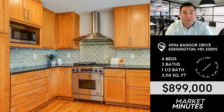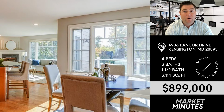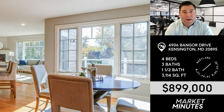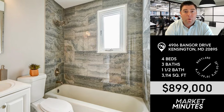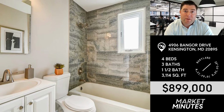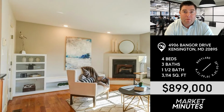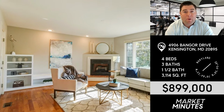You have a nice open kitchen with sleek cabinetry, stainless steel appliances. The sunroom/breakfast room is great and adds a lot of natural light. On the main level, you also have the 2 original bedrooms and the full bathroom. And then they've put a garage addition on the other side that feeds directly into the family room, which is great for convenience. When they did the expansion upstairs, they upgraded the primary suite.